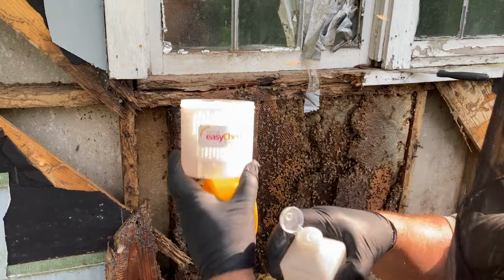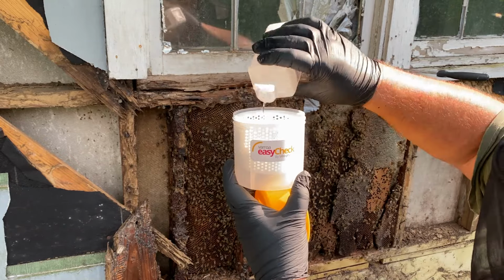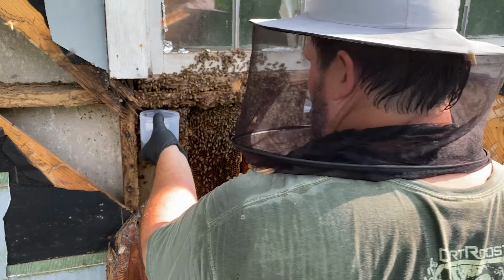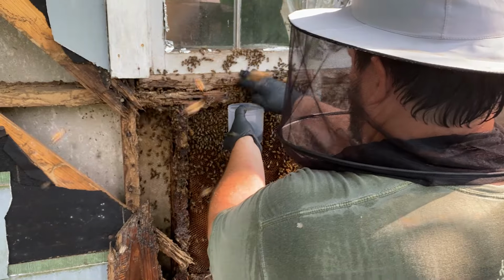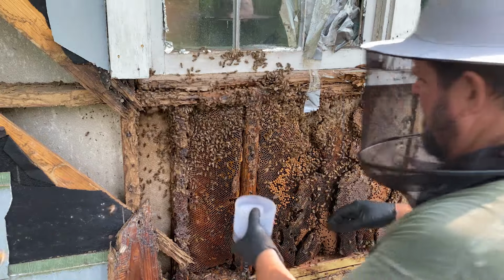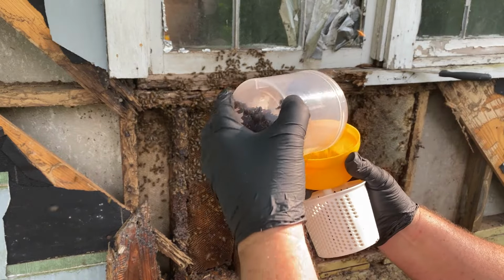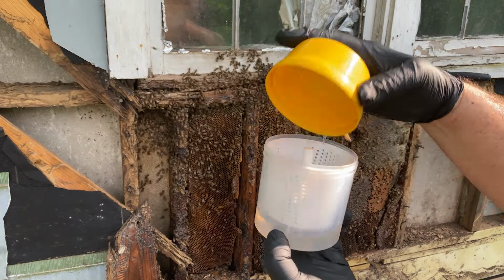Had somebody recently ask me, am I still mite checking swarms and feral colonies? I am, kind of hit and miss, not checking them regularly, but occasionally I'll check one. This is after the flow, about 3 weeks after the main flow. Once I've got about what I feel like I want, I dump all this in the lid and then put my strainer in and then transfer it all back.